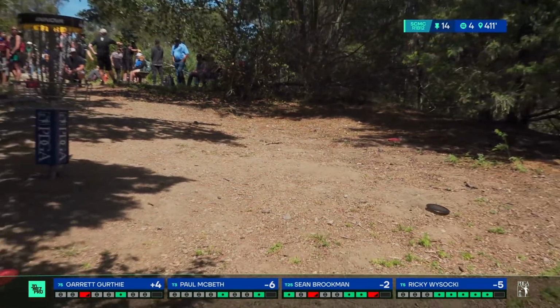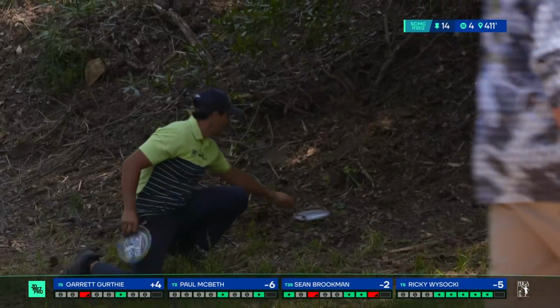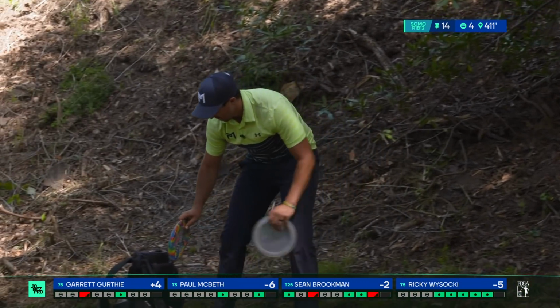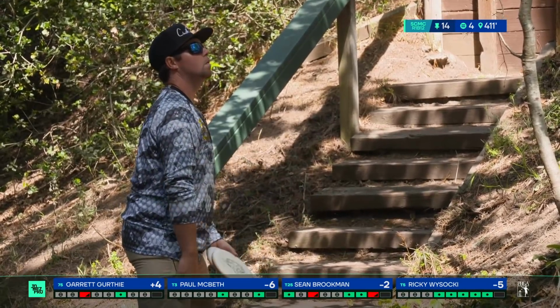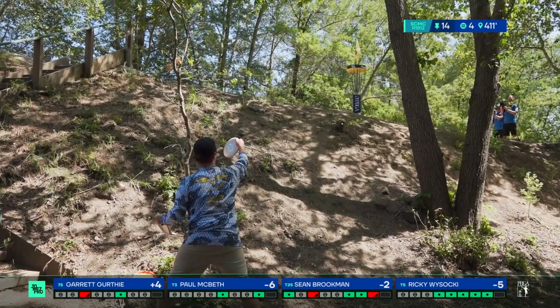Great upshot there from McBeth. Really nicely done. Perfect height. Good turn to make sure he got up to the green, but didn't sail past the basket, which is easy to do as that hill slopes away from the pin.